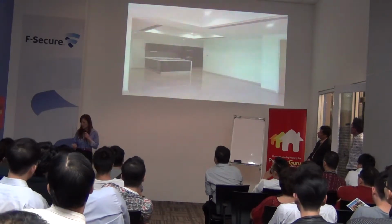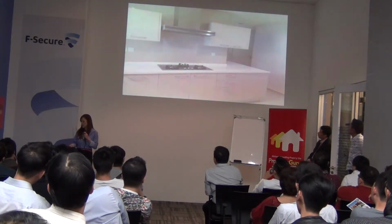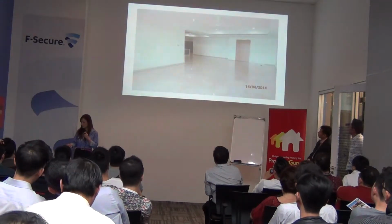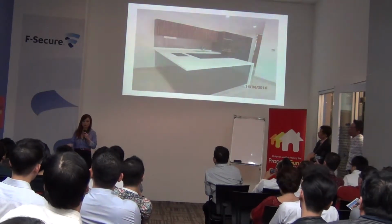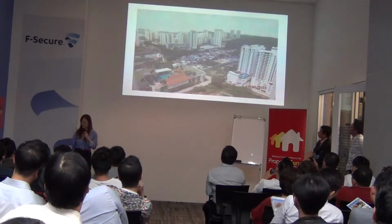And this one is partly furnished, so it comes with the wet kitchen and dry kitchen cabinet. It all comes from the developer. The rental for this place is usually about 8,000. And this is the view.